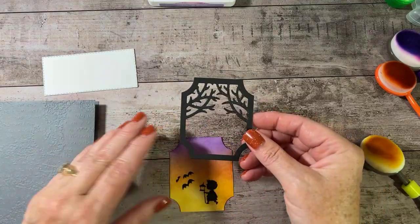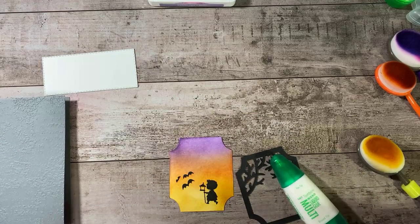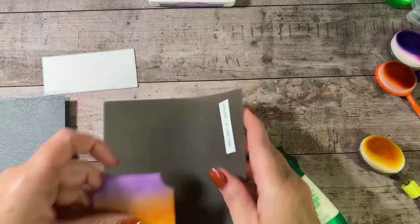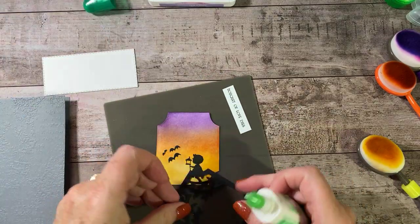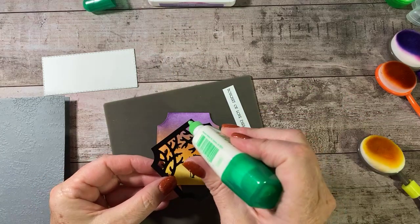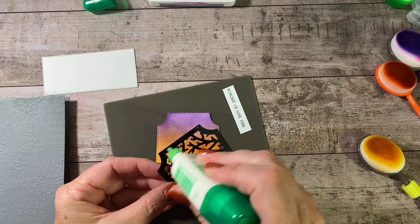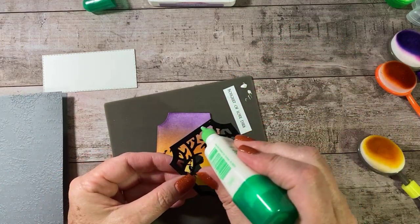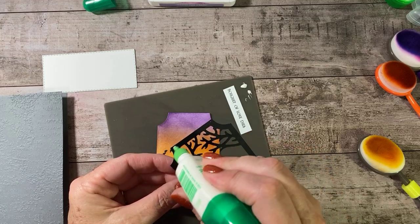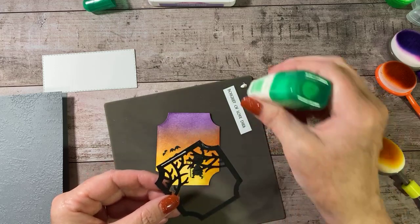Okay, so let's go ahead and start putting our card together. Okay, so our Frankenstein is for our next project, so we can move that out of the way. We're going to add our frame here to our white piece.